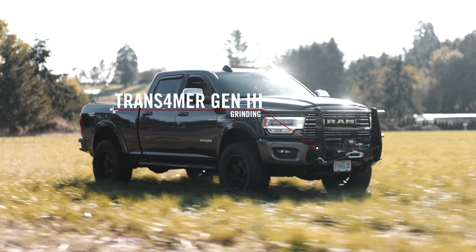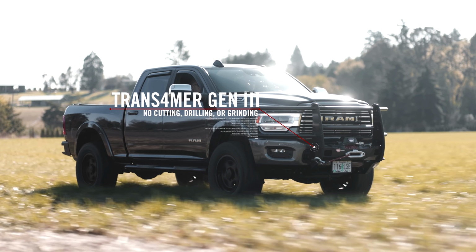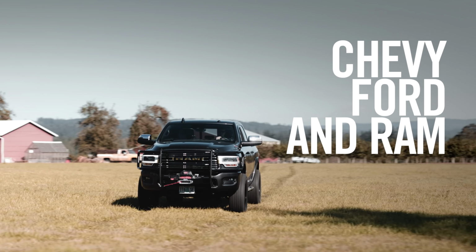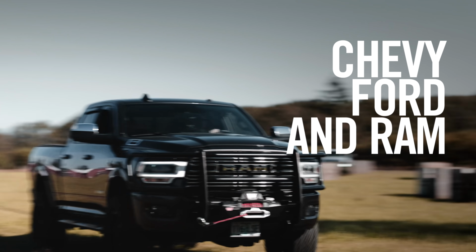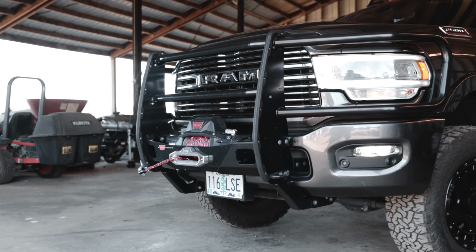For the hardest-working trucks, we've expanded the Trans4mer Gen III lineup. Now available for the newest full-size Chevy, Ford, and Ram trucks. Extra welds and fewer bolts allow for a clean, easy install with no cutting, drilling, or grinding.